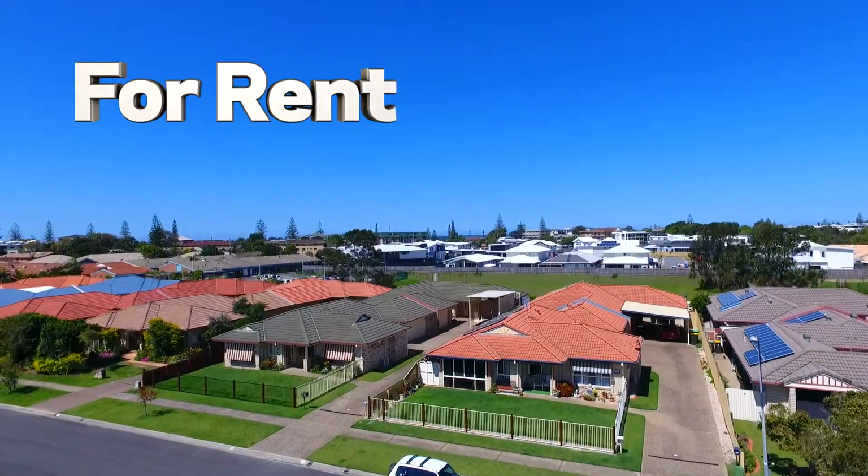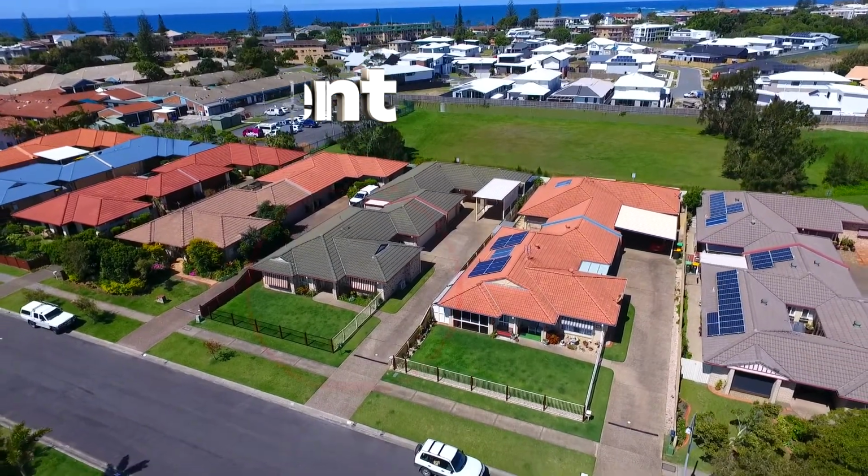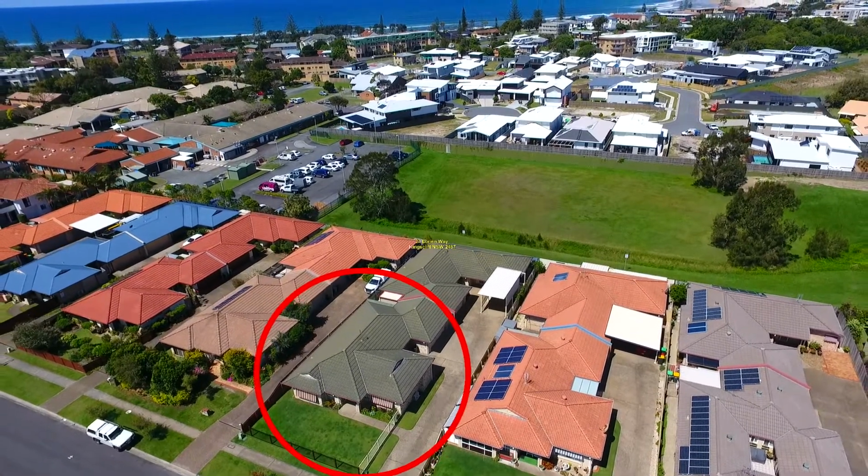Presentation done by Kingscliff Sales and Rentals for 27 Lorien Way in Kingscliff. We shot this drone video here to showcase how close it is to the beach and how close to the centre of town it's in the top right hand corner.